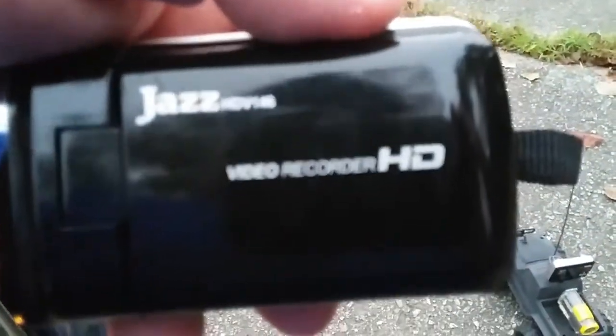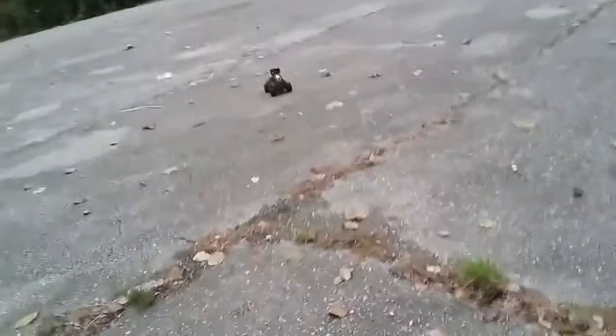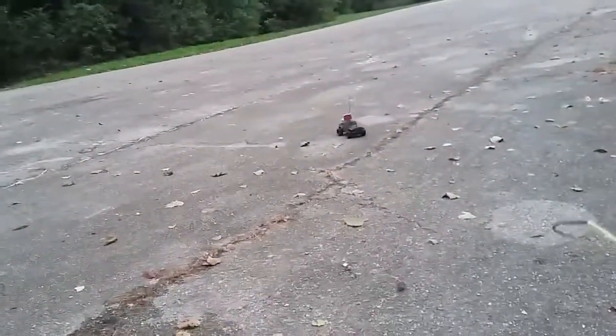What do I do with the remote? Oh yeah, also this is my son's here. It's a Jazz video recorder HD, up to a 32 gigabyte SD card. So yeah, here's the remote. Not too good on grass, but a little slow.